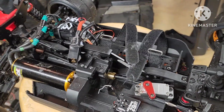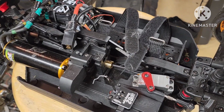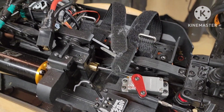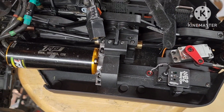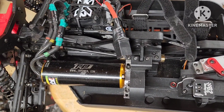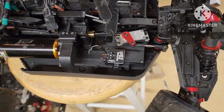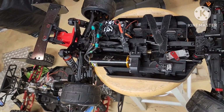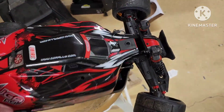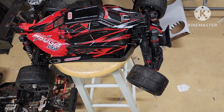If you're interested in the car with the electronics, the electronics would include the servo, this gyro, the XLX2, and this TP Power 4080 SPM motor. If you're interested in it all, you could add another $400 on top. So these are the 3 cars that I would sell today.